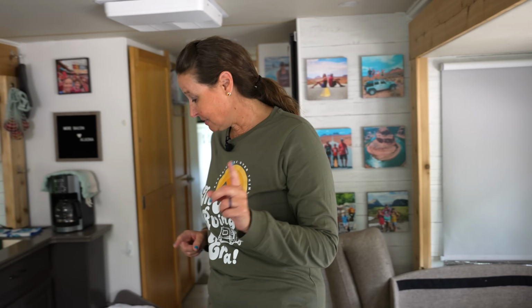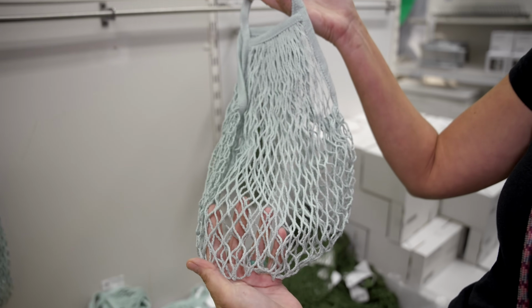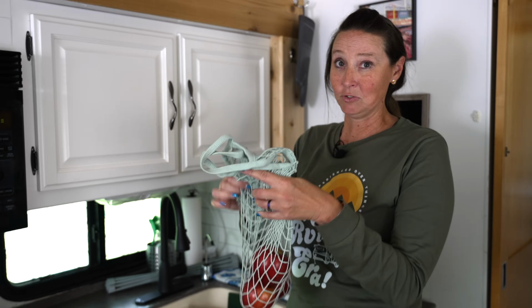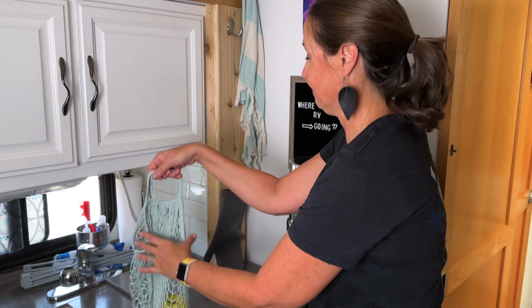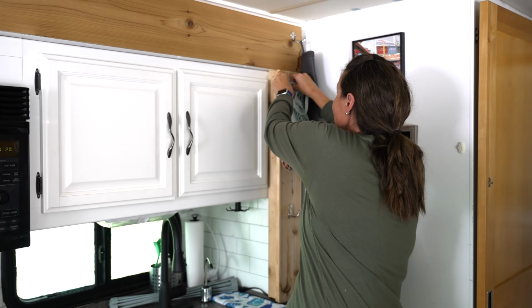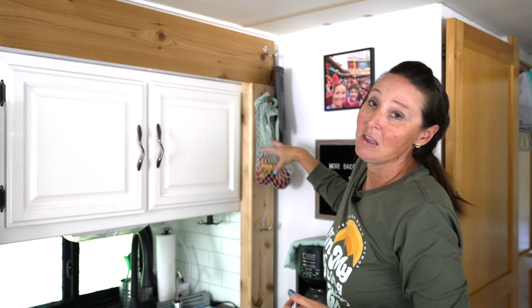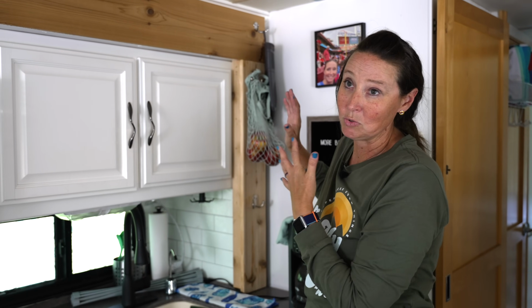Now, speaking of net, another great way to use a net. I actually got these at IKEA, these little produce bags, but instead of just bringing your fruit home with this, you can actually use this to hang it as well. So I like to do this just to get things up and out of the way in the RV. And since this net's a little bit bigger, I'll just use the holes in the net instead of actually using the handles. But it gets our produce up and off of the counter, so it's a great way to store it away, but give me more counter space.